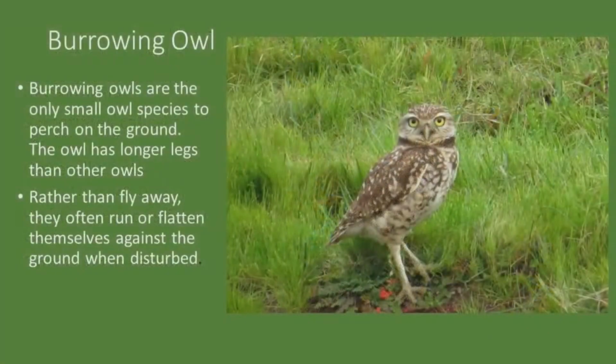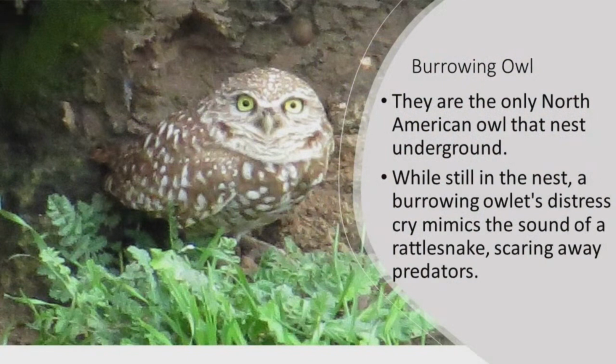So that's the one that goes hoo, hoo. But we've got my favorite. This one's called a burrowing owl. And you're going to find him in open grasslands near agriculture. And he's a small owl, but he's got these long legs. Looks like he kind of struts, doesn't it? Got these interesting legs and these big eyes. And rather than fly away, sometimes they kind of flatten themselves to the ground. The reason they're called a burrowing owl is they live in a burrow. And they actually take over ground squirrels' homes. They'll put feathers in there, they'll pull grass in there, and they'll live inside.